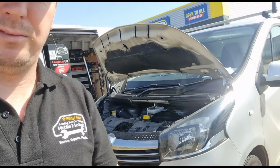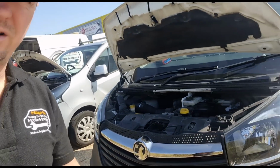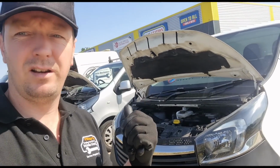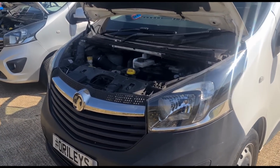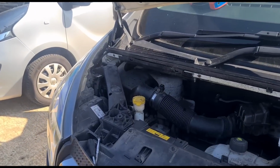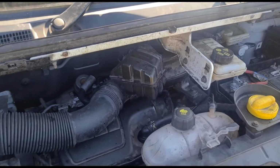So, got a couple of Vivaros or Renault Trafics here that I'm working on. So this one in particular we're going to have a look at. It's got some running issues, and I'm going to get inside and I'll show you the fault code that we're looking at. And this engine is a 1.6.